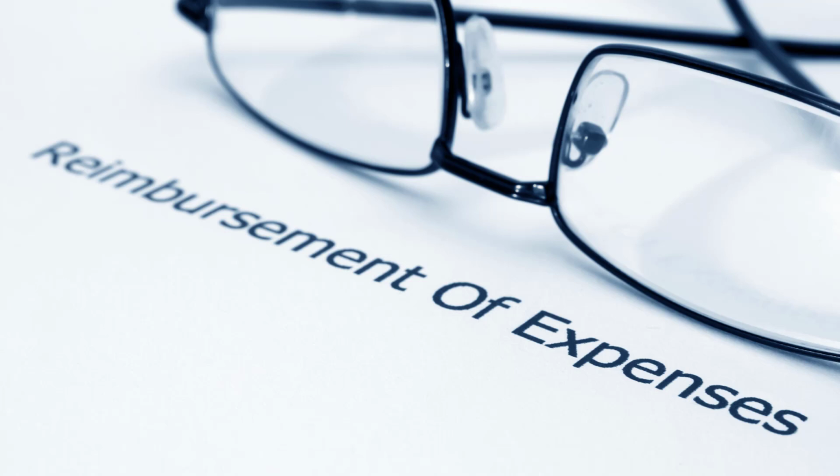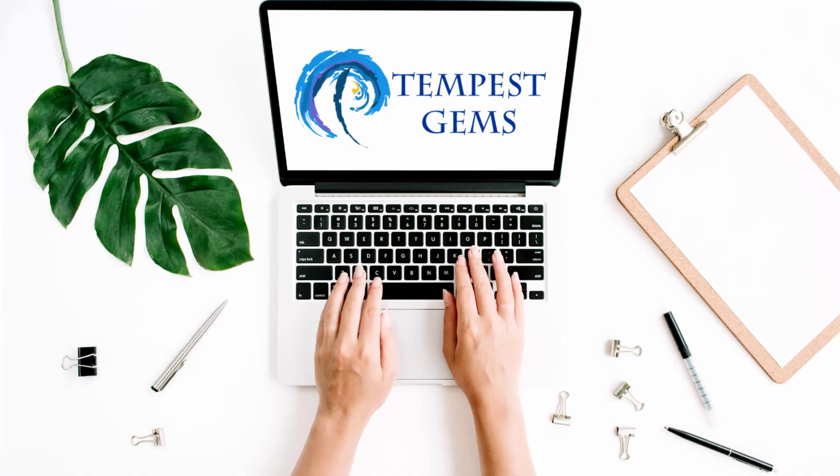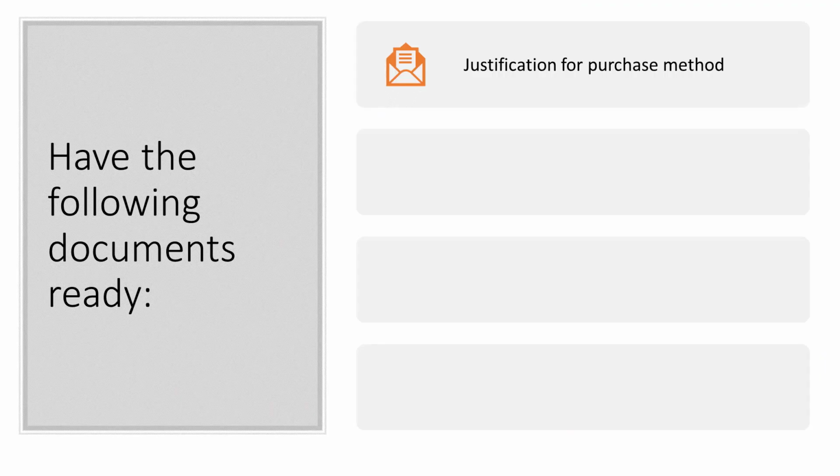FEMA Grant Accounting Basics. We want to get reimbursed for that purchase. Together, we are studying how to manage disaster relief grants. If you don't have Tempest Gems, you'll need a manual method for tracking these expenses. In Tempest Gems, it's easy. Let's recap.